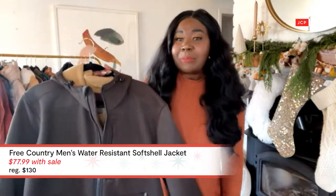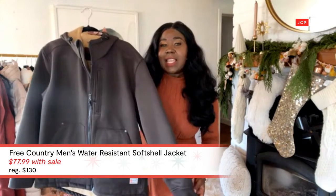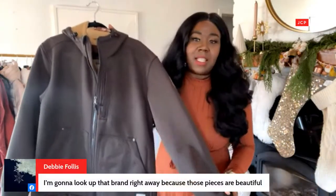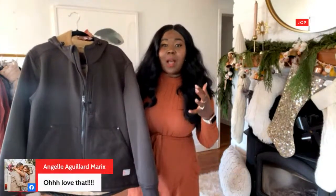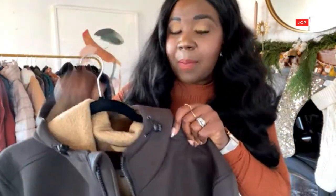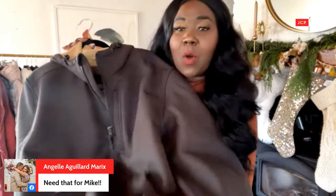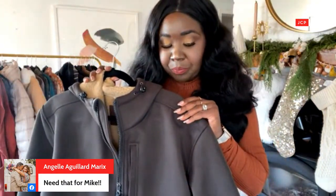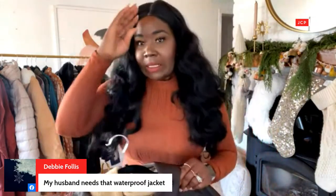This is by Free Country. Another brand that I will rave about till the cows come home is Free Country for your guys. This is a heavier, water-resistant coat, and if your guy is going hunting or fishing or just going to be outdoors, working against the elements, this coat is for him. It's lined at the top, and the colors it comes in are beautiful. It's really sturdy and tough, and for your outdoorsy men, I loved this one. It goes a little bit longer, and it's lined all the way through. So even though it's water resistant, it's also very warm on the inside. It's not just like a raincoat.